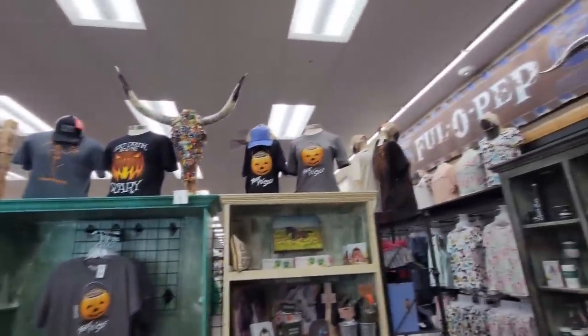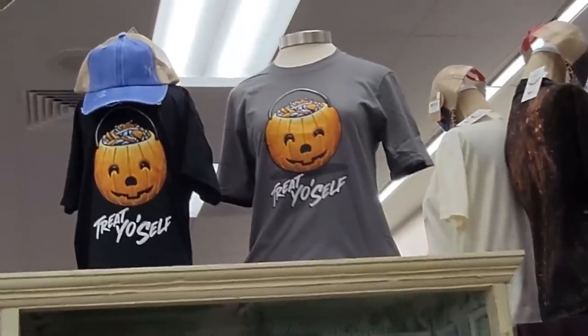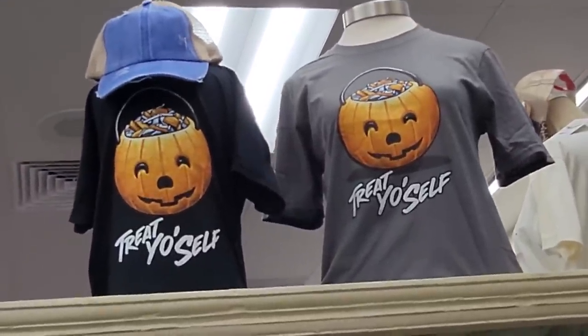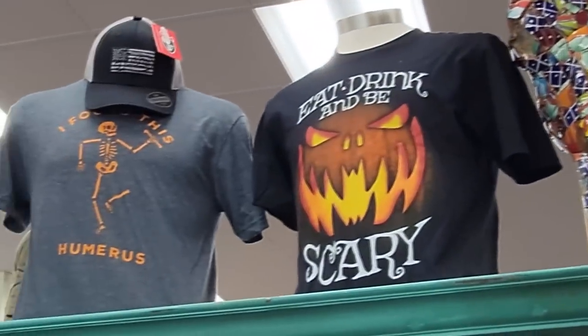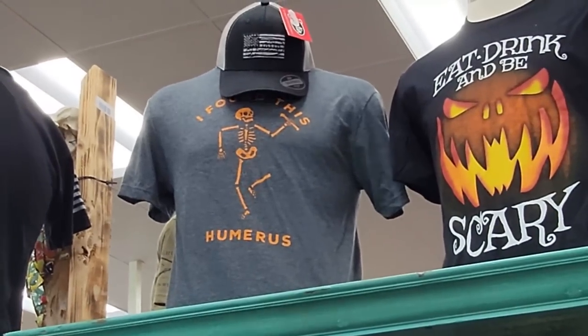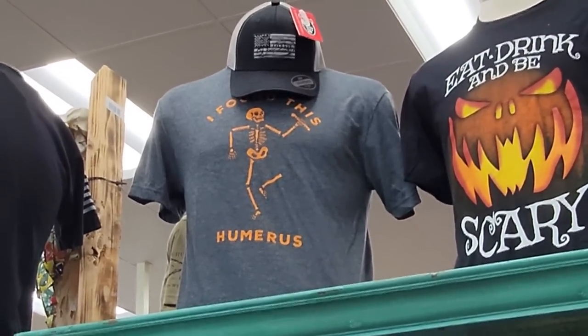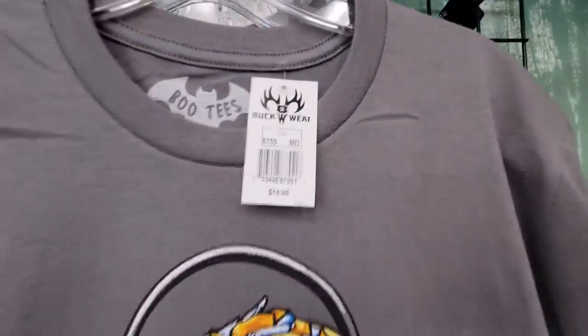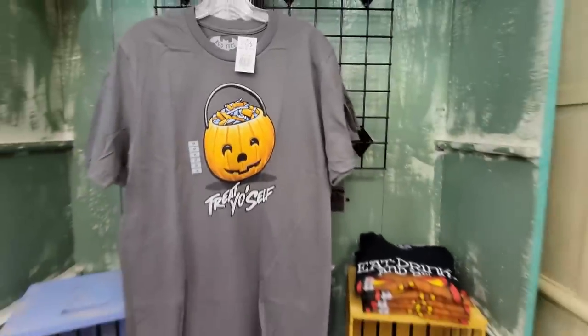Okay, here's a little display, and up here we can kind of see the shirts. Let's start down here. Look at this. "Treat yourself." That is awesome. It's a Halloween bucket full of trick-or-treat candy. And then right over here it says, "Eat, drink, and be scary." And I love this one right here. It's a skeleton holding a bone, and it says, "I found this humorous." And if you don't get that, a humerus is a skeleton leg bone. Those are all available right here, and these are only $15 a piece. That's a much better price for these shirts.